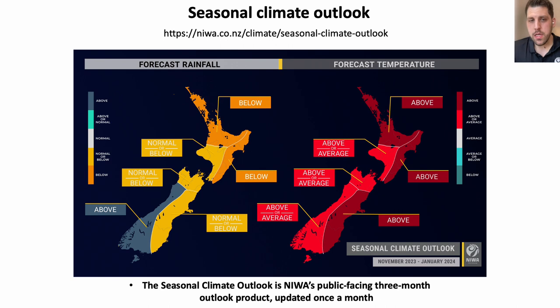Right. So now we're going to start to look a little bit further into the future. And to do that, we have a couple of different tools. NIWA's public outlooks are called the Seasonal Climate Outlook. This is the project that I lead and have led over the last several years.